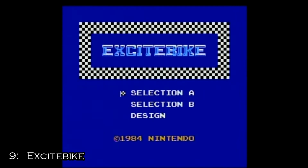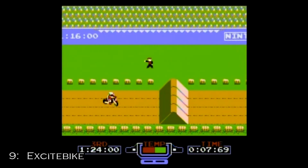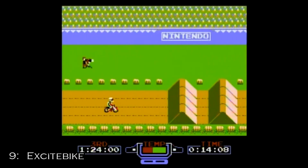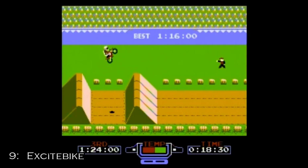There you have it, number 9, Excitebike. There's that classic motorcycle racing game where you can build your own tracks. Whenever someone's discussing the NES with you, it seems like they always bring up this game. Seems like a lot of people had a lot of fond memories with it. Is it anything special by today's standards? Not really, but it's got its place in history, so they put it on the console.